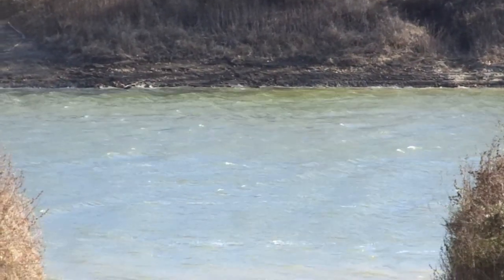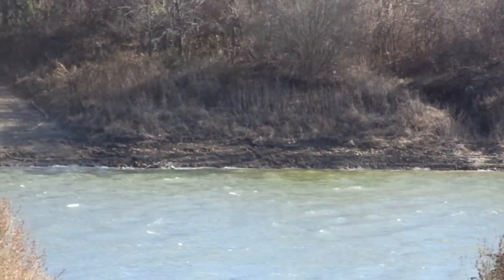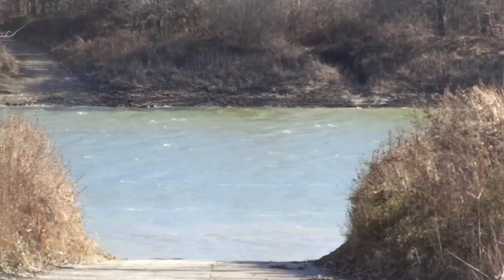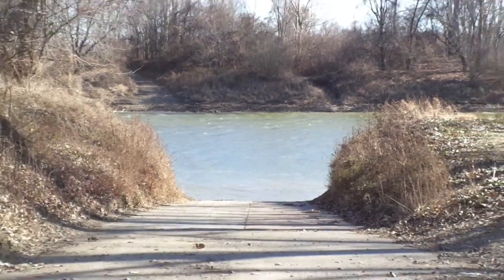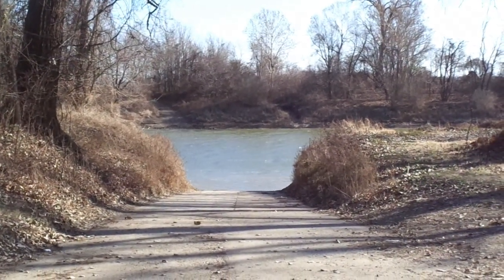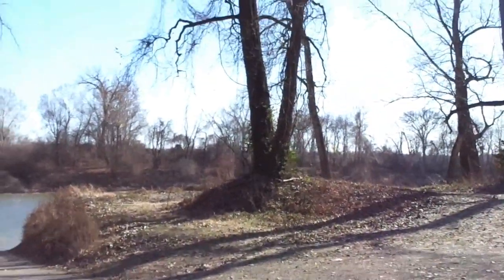And here, folks, look how windy it is out there. This is across the levee at Luxor, what they call the boat ramp. And that's just the wind blowing. They say it's supposed to get up to 30 miles an hour, but I believe at times it's worse than that.